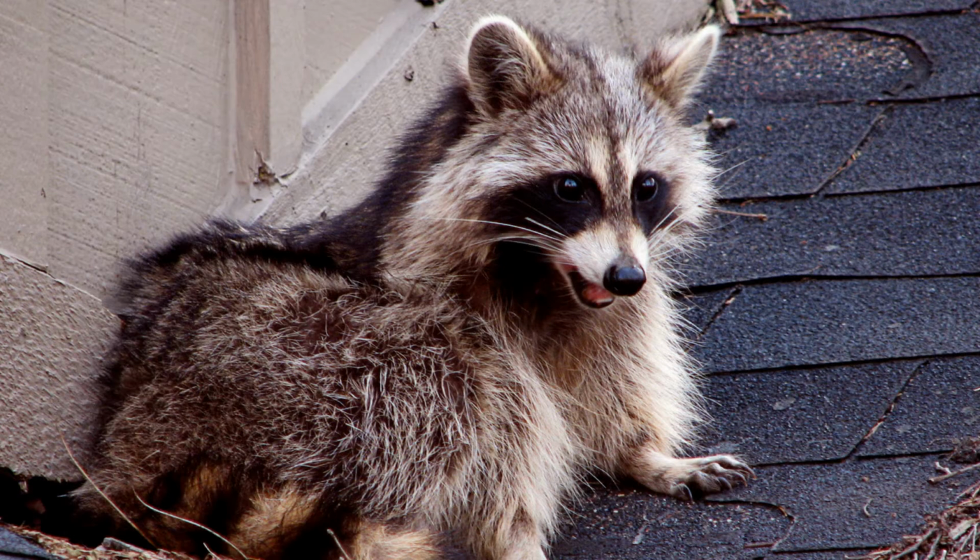Raccoons will often climb up onto the roof and gain access through the soffit area or vents that are in the roof. And if there's any hole, they can and they will make it larger to gain access. And if left alone, they can cause a lot of damage to a house.